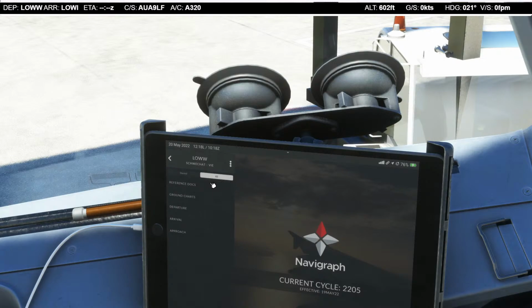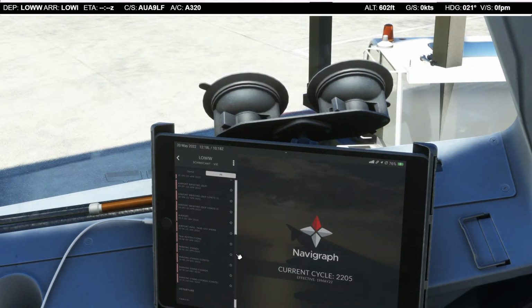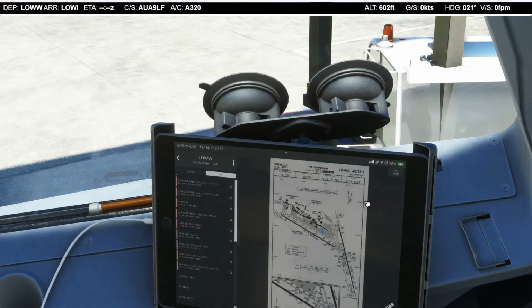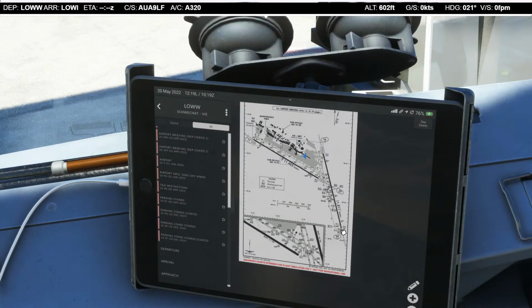So we can now have a look at Vienna. First of all, we want to have the ground charts. Airport. So you can see we are here. Runway 34 for departure. It's down here. So what we're gonna do, and now that's also nice, we have a pen here. Take the red color, use it a little bit like this, and then what we're gonna do is we taxi.